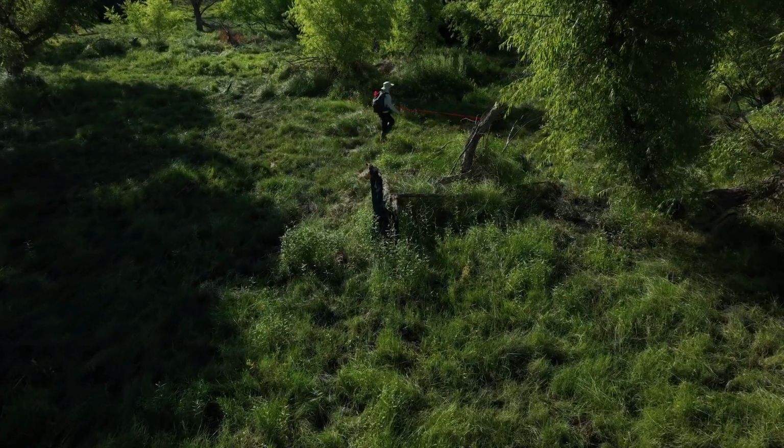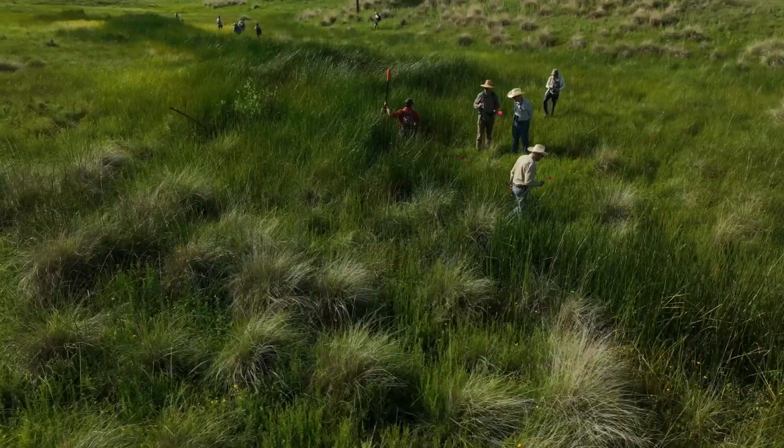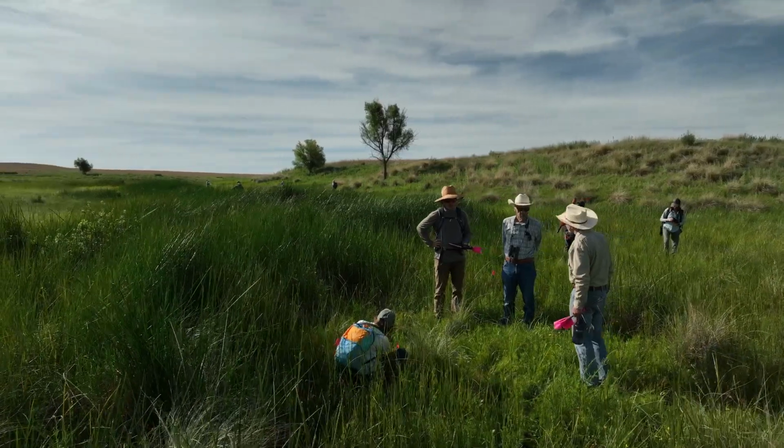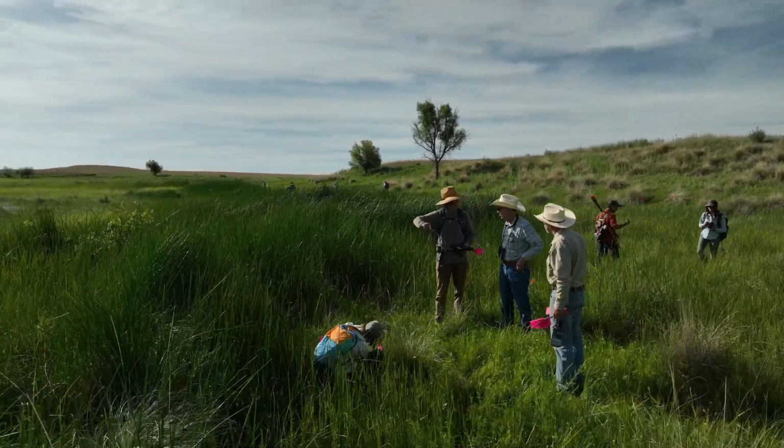Some of the ecological factors that we've noticed probably contributing to the decline in these populations for the orchid are encroachment of woody and shrubby vegetation into the cienagas themselves. So not only do the woody and shrubby vegetation take up water for other wetland plants, but they also shade out habitat for the orchid themselves.